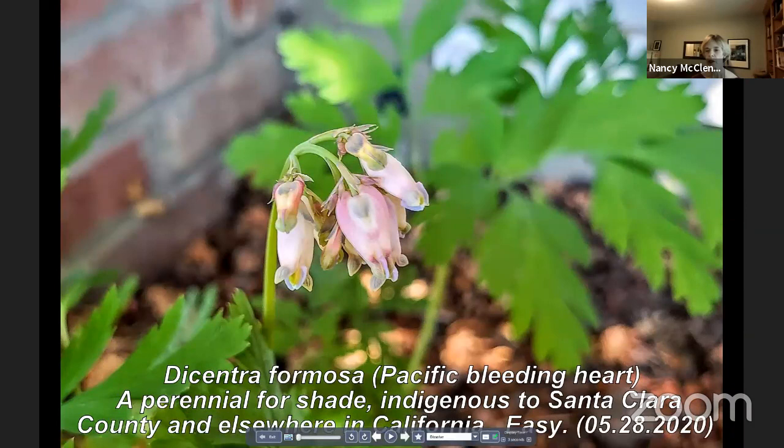And the last perennial I'll share with you is another special one to me, Dicentra formosa, or Pacific bleeding heart. It's a perennial for shade. It's indigenous to Santa Clara County, and it's very easy.